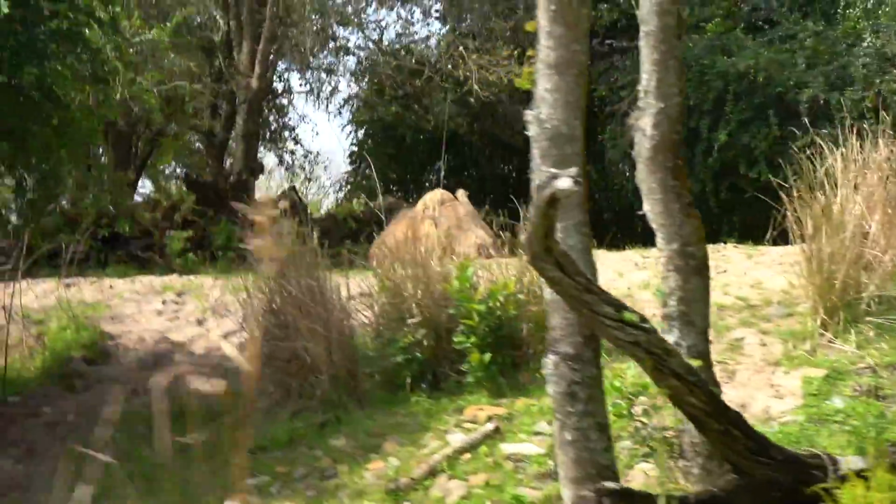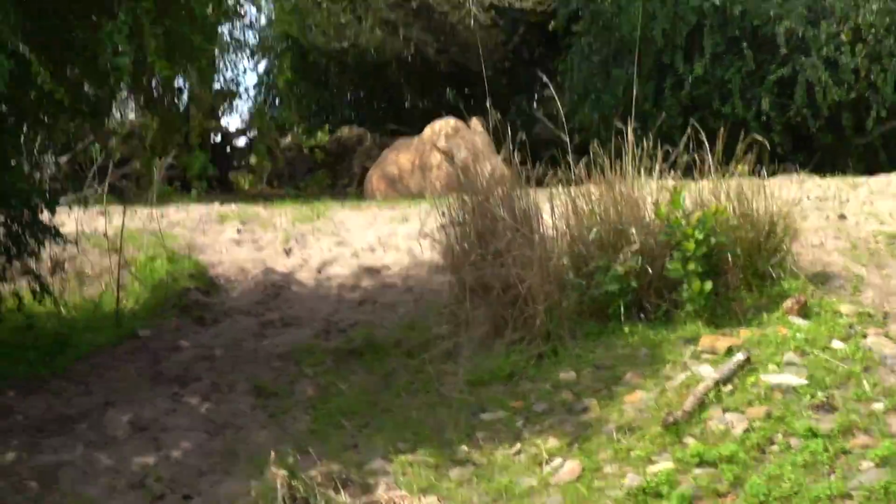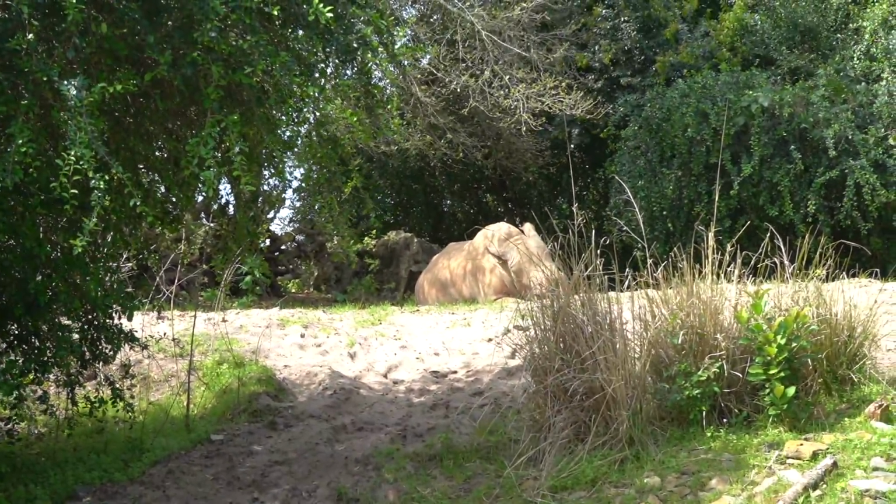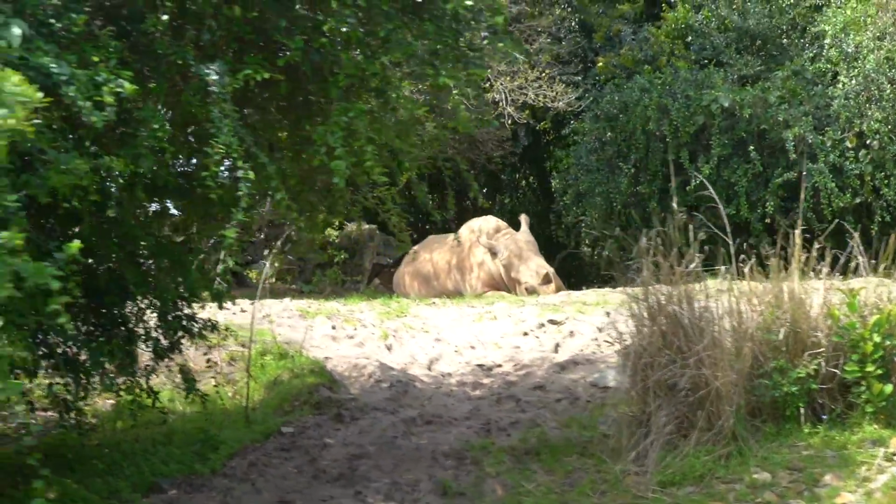There's another white rhino napping on our right-hand side. The 2 rhino we've passed so far are females.